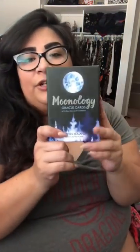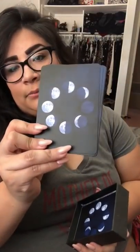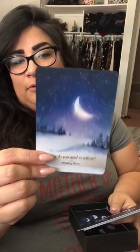The Moonology cards, I actually just obtained this deck, so I've pulled a couple for myself, but I have not read for clients yet. This is a moon energy and astrology related deck. Look at the card backs. I really like it. I love moons, I love astrology, and I love oracle decks. So this is going to be a fun one to read.